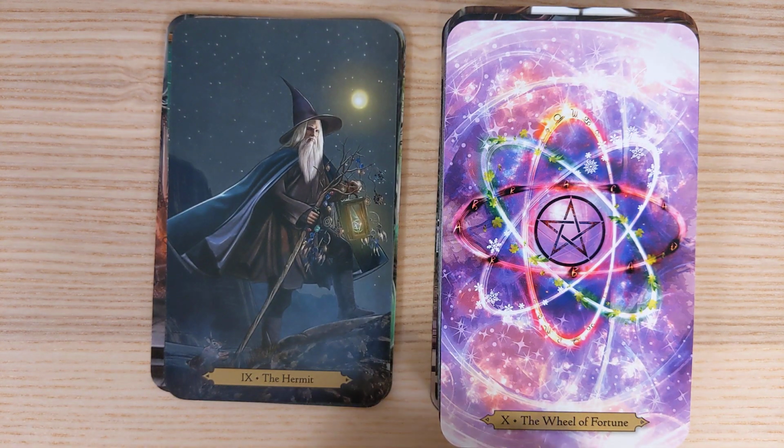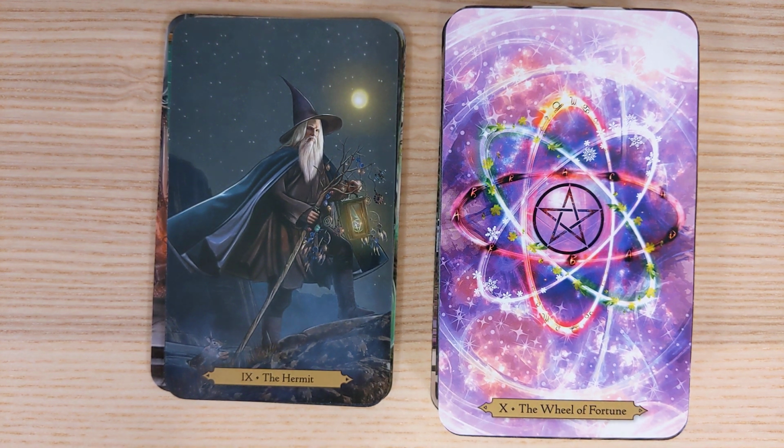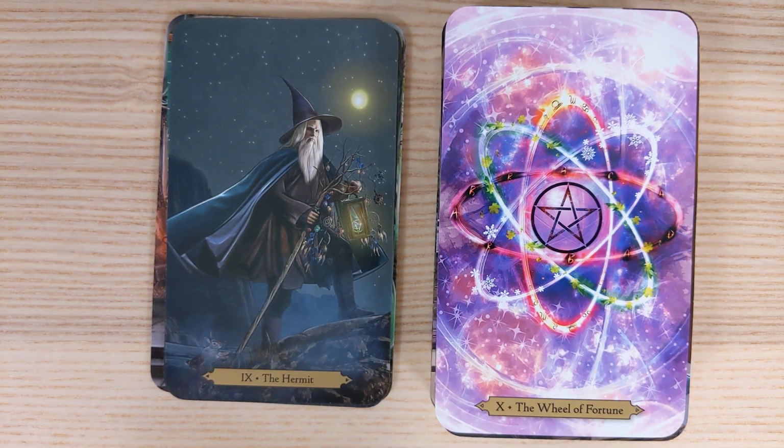That's special to me that the Hermit is moving, and the moon in the background as well. Wheel of Fortune, pretty standard. We got some astrology things going on up here. Looks like we got Libra, Scorpio, Cancer, and Venus. And then on the left, I'm not really sure what's going on. Looks like we got Scorpio again. We have double Scorpio. We have a lot of different things going on here. Very cool, very cool.